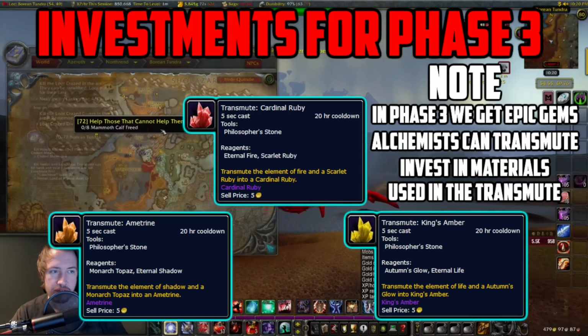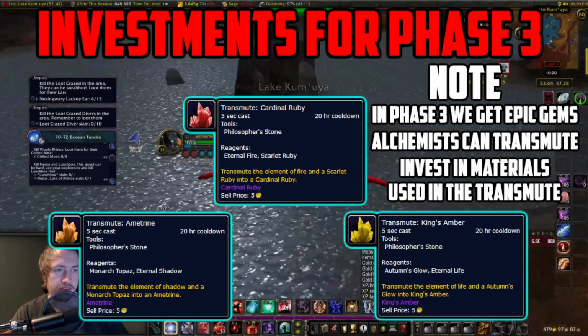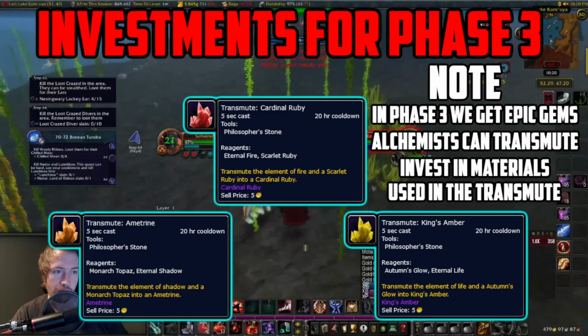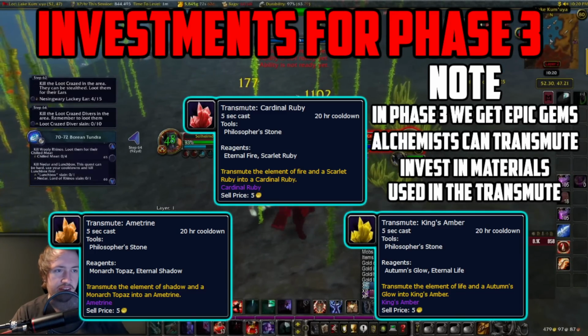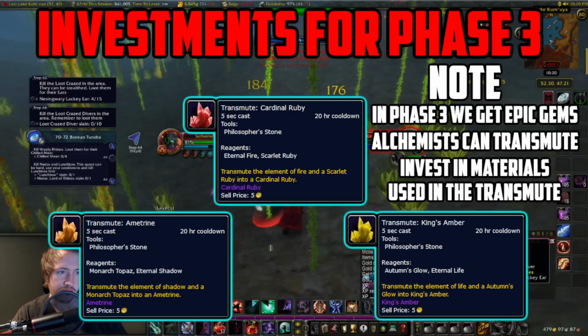When it comes to the gems, I would wait a little bit, let the price go down even further. But for example, Eternal Fire, Eternal Shadow, and Eternal Life, now is a great time to invest. And then just let the price of Scarlet Rubies, Monarch Topaz, and Autumn's Glow go down a little bit further before you invest into that one.